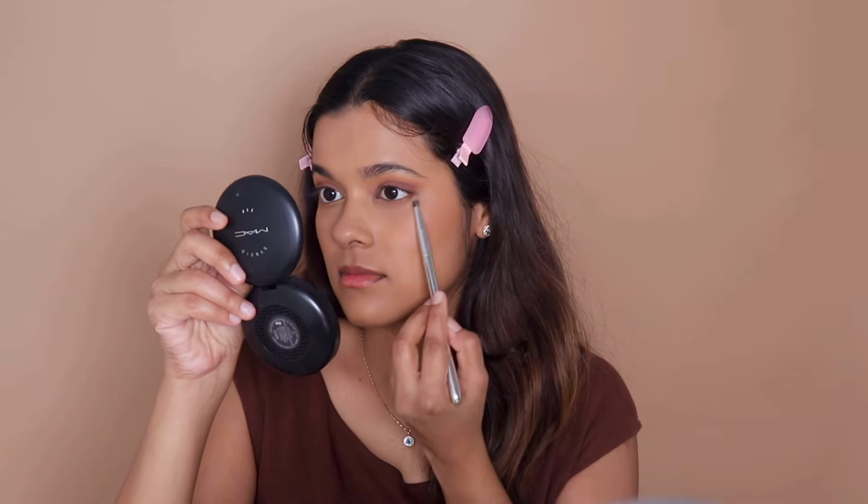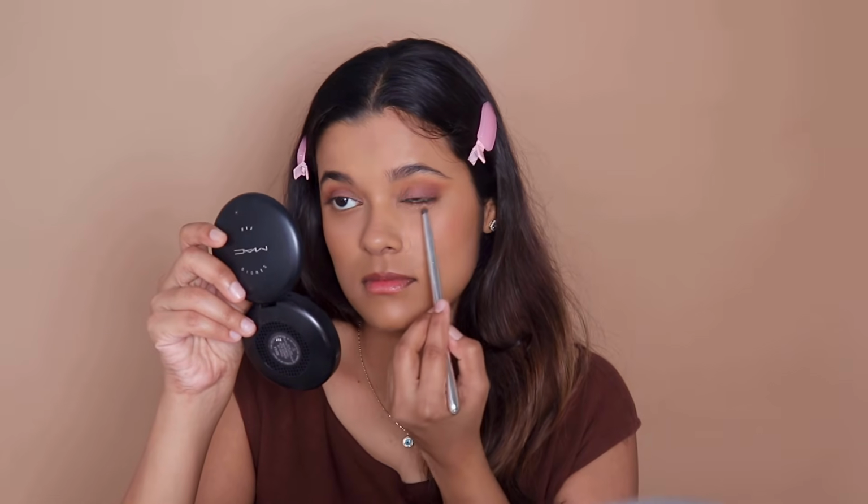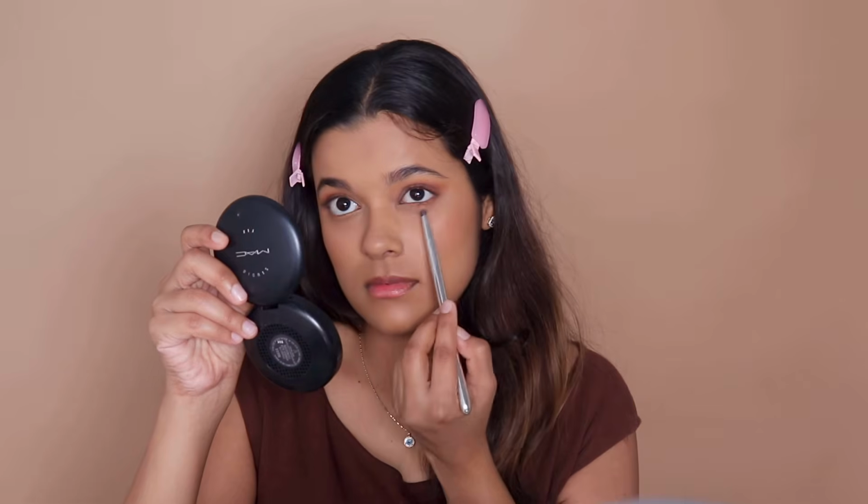I'm taking the same transition colors from the Swiss Beauty palette and applying it on the lower lash line, just blending it very nicely for that smoky effect.